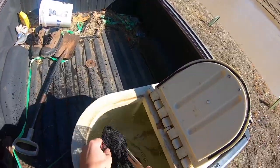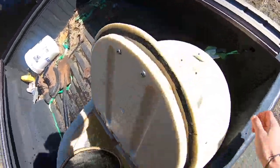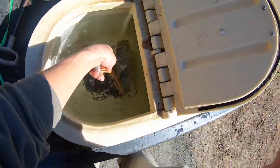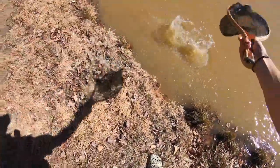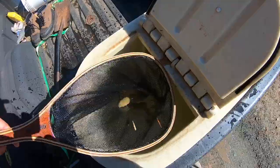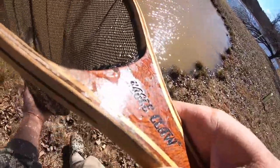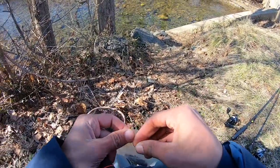Right out of there. Okay. There's two of them, two rainbows. Two of them. Let those bad boys go. Two more, brook and a rainbow. And the last two more rainbows. That concludes the stock trout video.